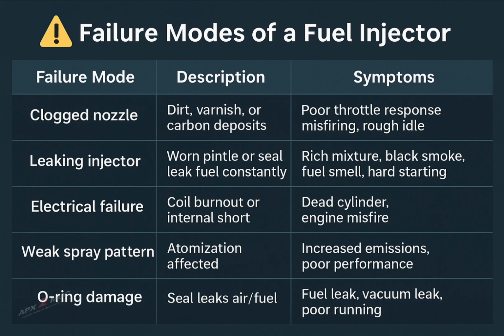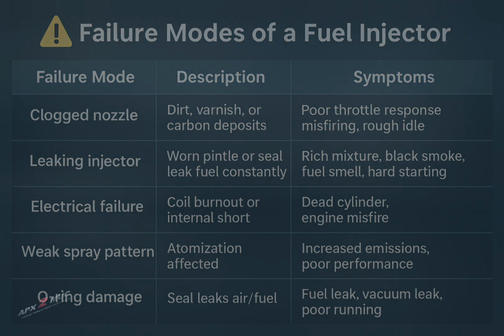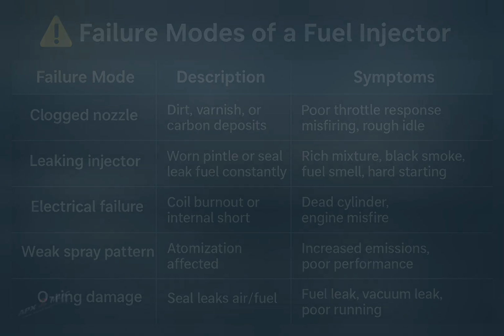If there is a weak spray pattern, the atomization gets affected, which increases the emissions and leads to poor performance. Physical damage like O-ring damage also causes seal leaks of air or fuel, which leads to fuel leak, vacuum leak, and poor running.